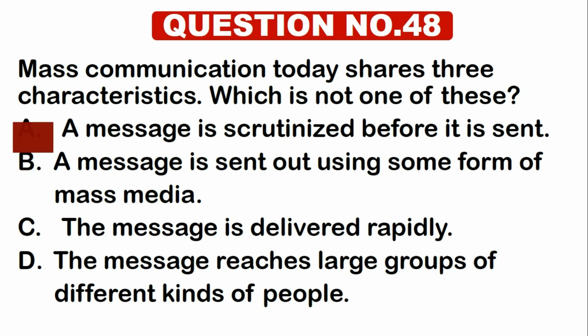Correct answer is letter A, a message is scrutinized before it is sent. Letter B, a message is sent out using some form of mass media, for example, television, the internet, radio, newspaper. So yes. Letter C, the message is delivered rapidly. That's mass communication today. And letter D, the message reaches large groups of different kinds of people. Yes.